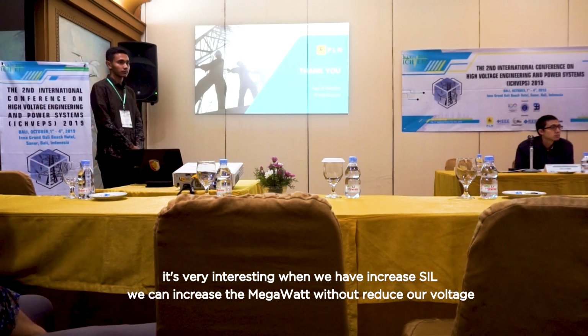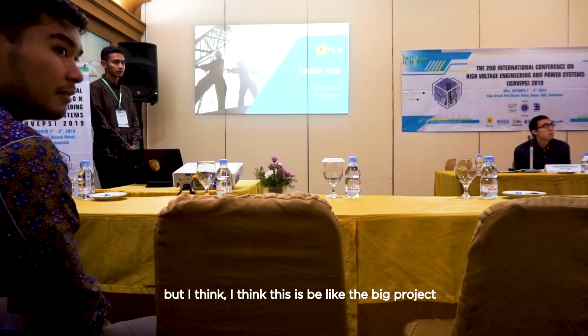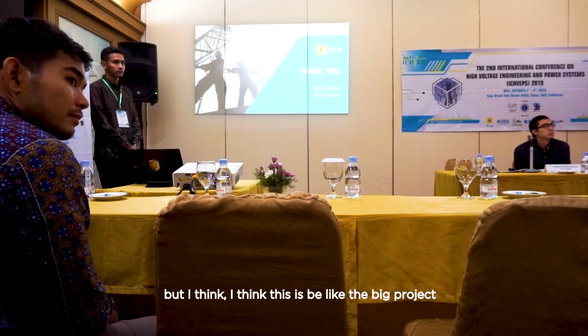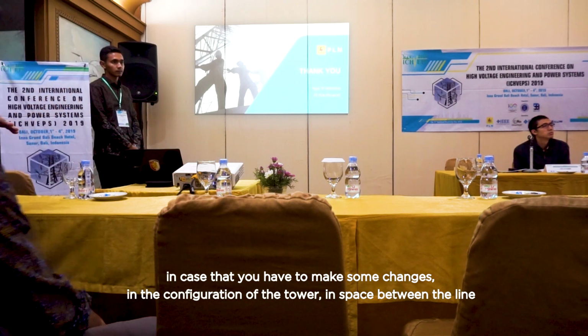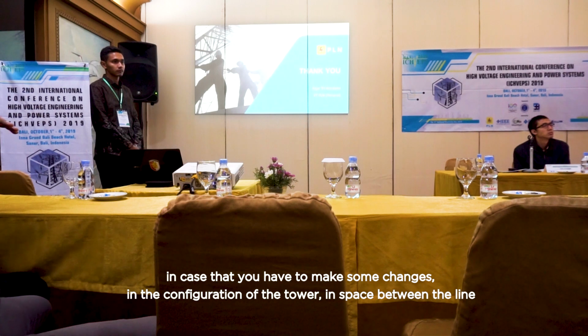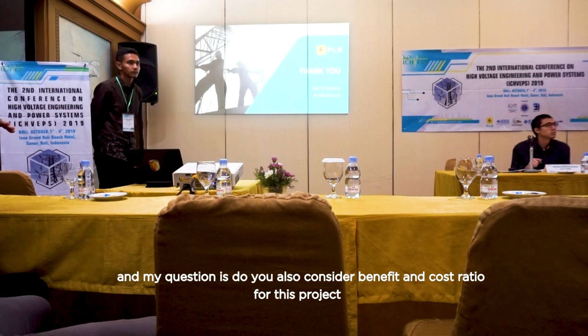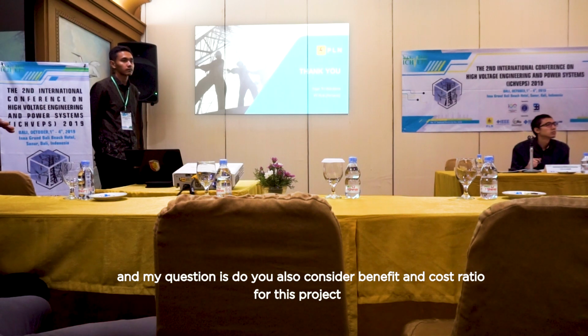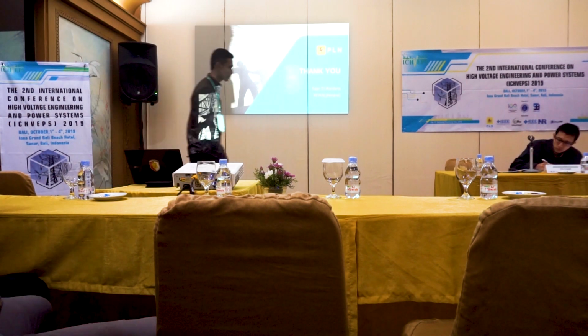It's really interesting that when we have increased SIL, as Mr. Dani said, we can increase the megawatts without reducing our voltage there. But I think this is a big project, in case you have to make some changes in the configuration of the tower or the space between the lines. My question is, do you also consider the benefit and cost ratio for this project? Because it has benefit, but it will take more cost. Thank you.